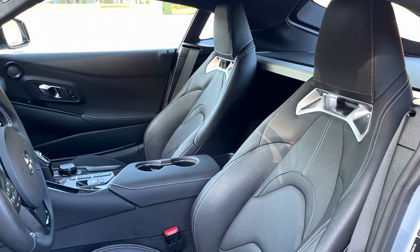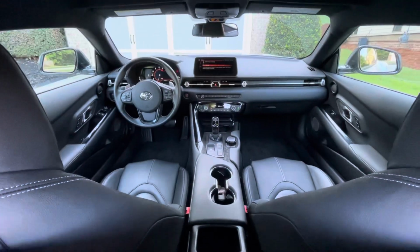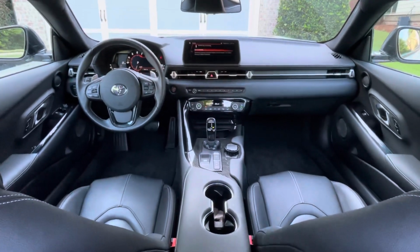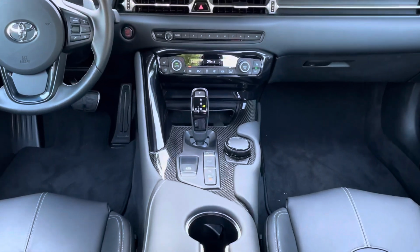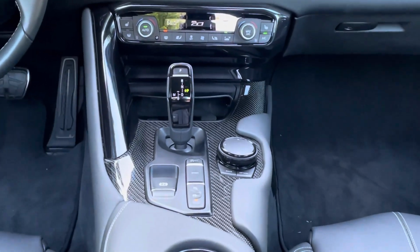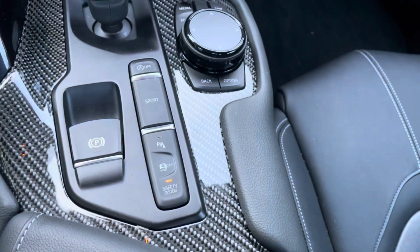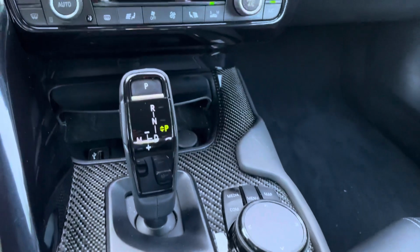And with these supportive race-inspired seats, you're sure to stay in place when you do decide to take it to the track. Well, now let's just get right to the elephant in the room. There's all this talk about how Toyota and BMW partnered up to come up with the Supra and how it shares so much from the BMW. Yeah. Well, if it ain't broke, why fix it? The touchpad control is easy to work, easy to figure out. It's been around for a while.